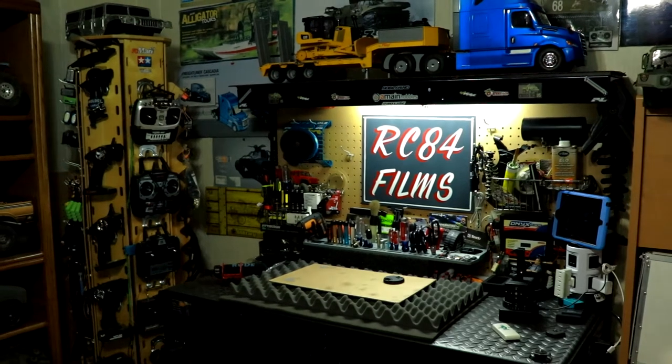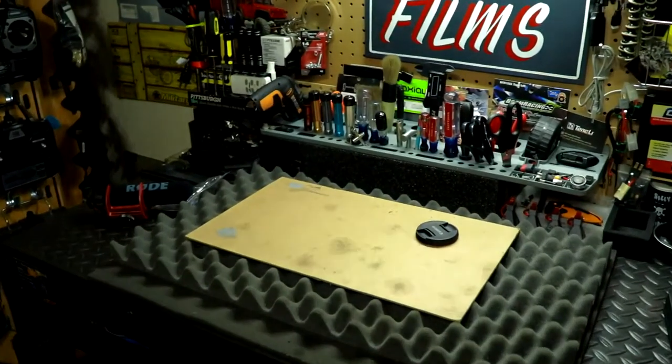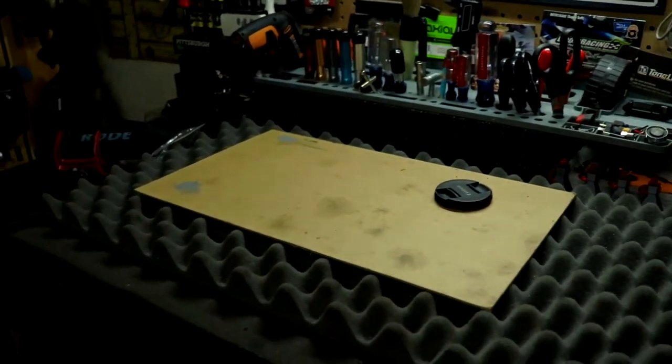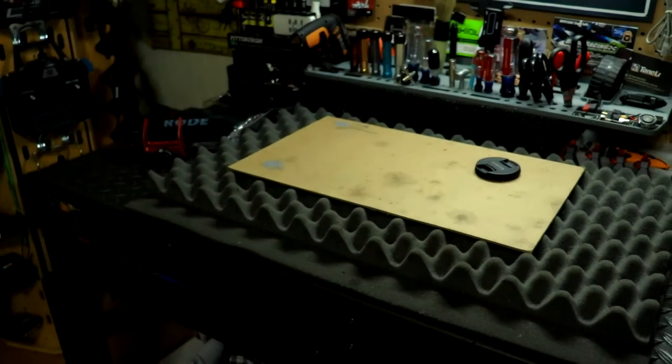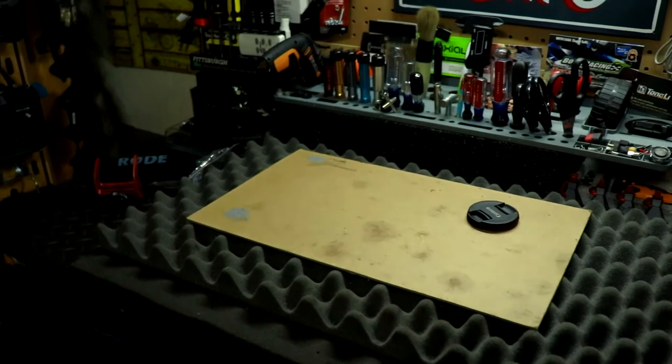And yeah. Now, another thing a lot of people tend to ask me about is the foam on the workstation here. Why is this foam here? Well, I have learned over the years of being in this hobby that comfortability is one thing.